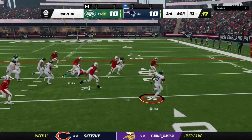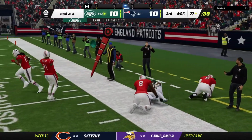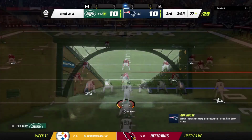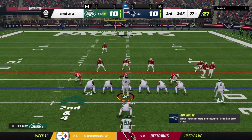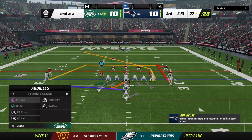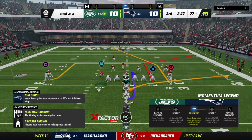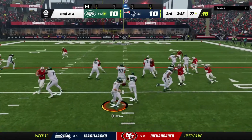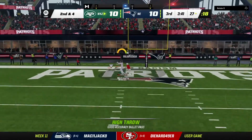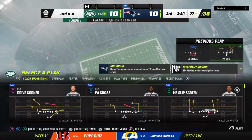On 1st down, right back to Hall. And he is out of bounds inside the 30. He'll get a nice chunk there on the 1st down run, and it's 2nd and 4. Inside 4 minutes to go, 3rd quarter. They go play action with Wilson. Looking for the end zone. And that would be a wide-open incomplete.